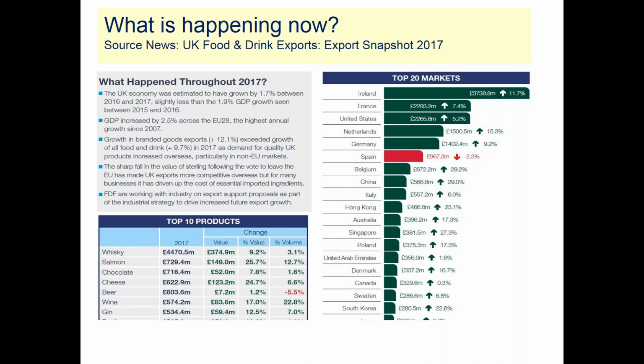For example, I didn't realize some of our panelists were from the UK Food and Drinks Exporters website, but I did a quick search yesterday on Google looking at the news to see what was available out there for the export market for food and drinks. I found that the top markets for UK food exporters are Ireland, obviously, France, and the USA. It also told me what the top things people are buying are: whiskey, salmon, chocolate, and cheese. So using quick Google searches, you can find out these things. Using industry experts can guide you in what you're planning going ahead. Next.